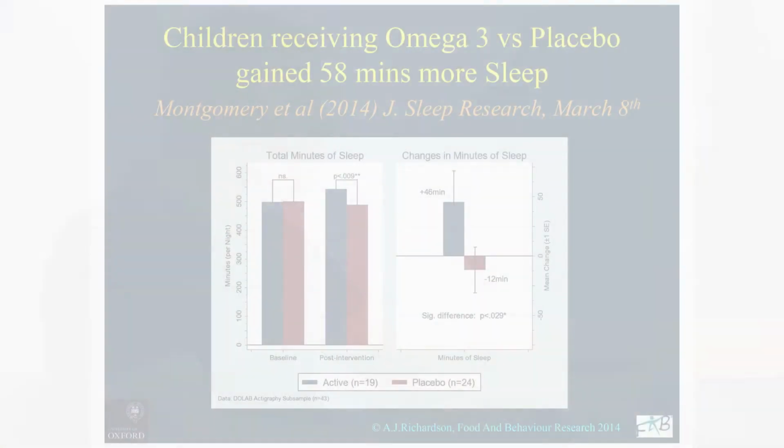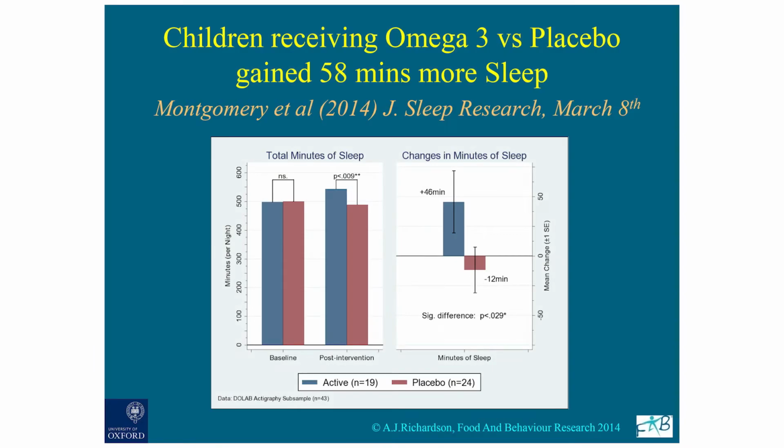And finally, this study is using omega-3 compared to placebo to see what impact it has on sleep, in this instance in neurotypical children. And what it shows us is that the children who took the omega-3 on average slept almost an hour per night more than those who didn't.